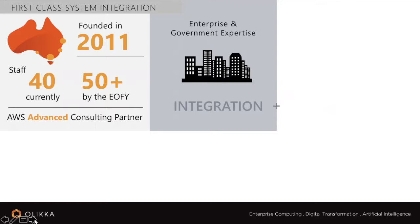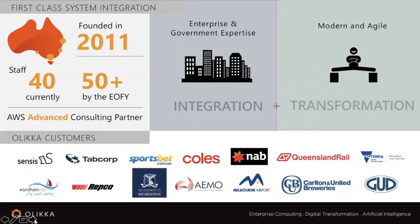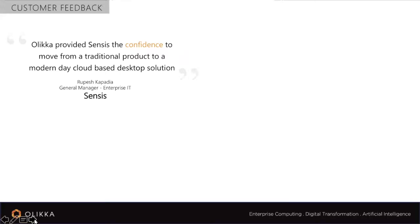Traditionally, it's been the integration side, and we are moving with the times and moving in an agile manner to provide transformation for enterprise as well. And you'll see in some of our solutions that we've worked on for WorkSpaces that we are well established in that transformation space. There's a few logos that we've done business with and have really strong relationships with. You can see there's not one particular vertical that they fall into, and they're all varying sizes as well. So, at Olikka, we do have the ability to work with a lot of different enterprises around the country.